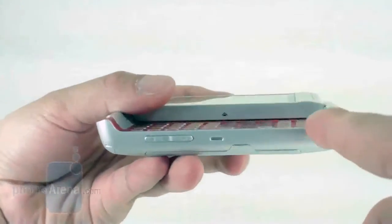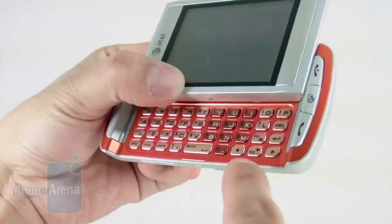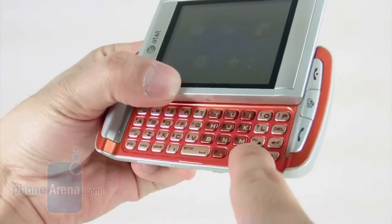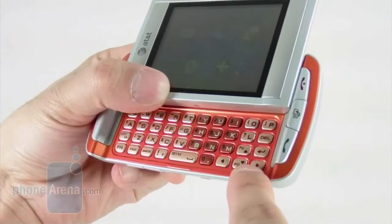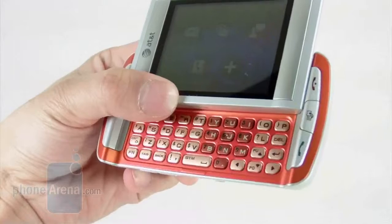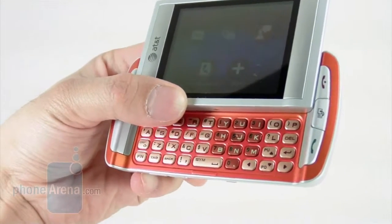They're slightly raised from the surface here, and the only place you'll see navigation keys is right here in the QWERTY itself. There are some applications that require you to use the navigation keys and won't operate with the touchscreen. For example, some of the menus in the AT&T Navigator software.